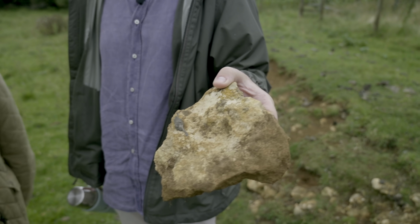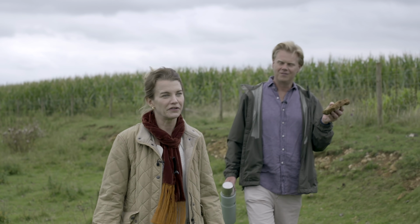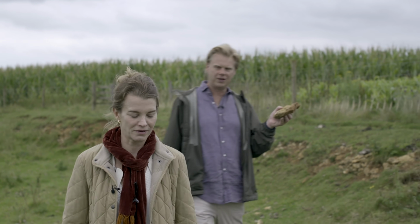And I give Julie a short agricultural history lesson. This is inferior oolite, but I'm not sure she's really that interested. It's like a real history lesson here on stone.